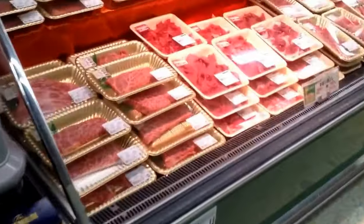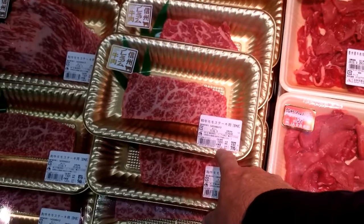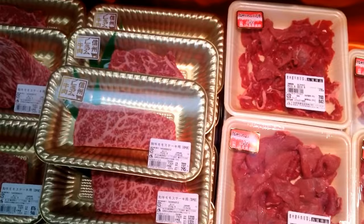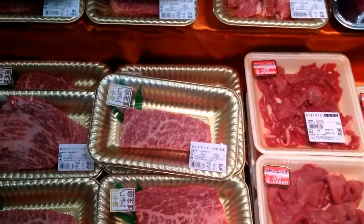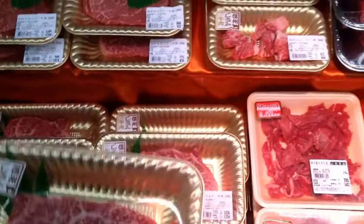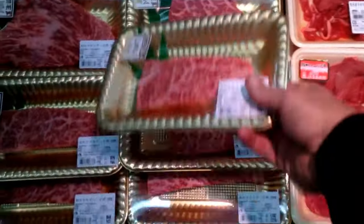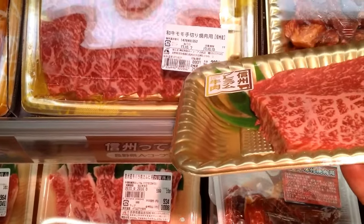Here's the Wagyu steak. Always got stuff. That's just not a bad price. 700 yen for that is really nice. I think I'm gonna have to barbecue a little steak. I think so. 730 yen, that's a nice little lunch there. I'm gonna pick up a bigger one. Maybe you just eat it raw. The same steak, but when they cut it up, they increase the value.